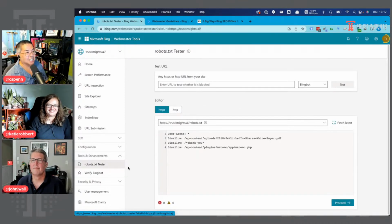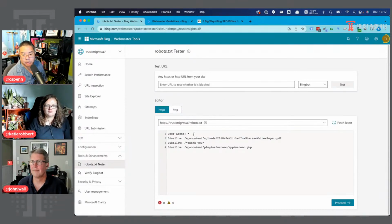I'm glad you asked. A robots.txt file is a configuration file that lives on your website that tells search engines either to look at a place or don't look at a place, or for certain robots to tell them to buzz off, right? So here you can see the Trust Insights one. We're saying any kind of browser, come on in, it's fine, right? Whereas if we wanted to specifically say exclude Googlebot, we could.